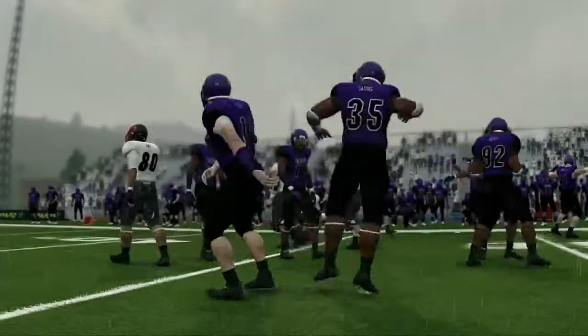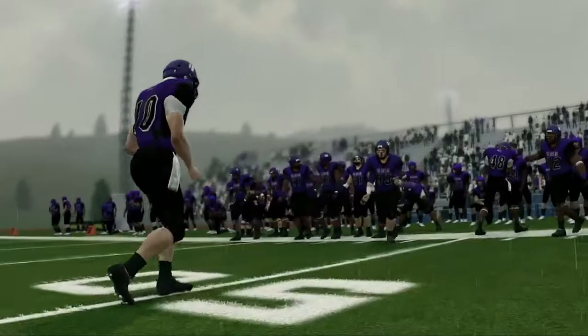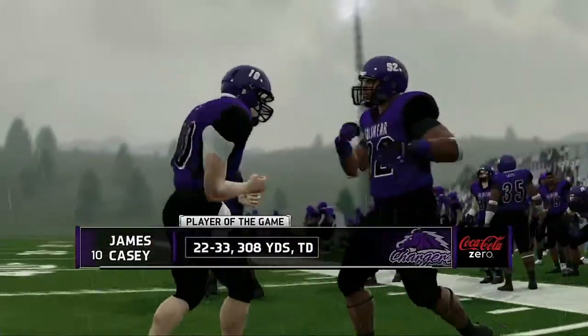Really great game to watch. Both teams should be proud of their efforts in this one. 21-17.